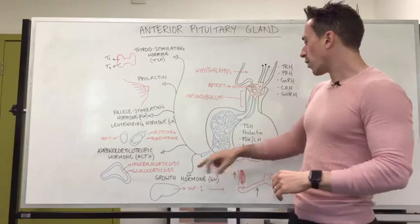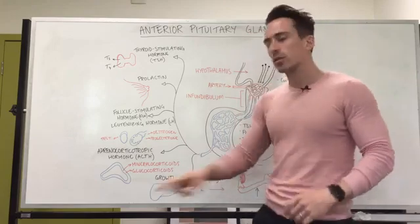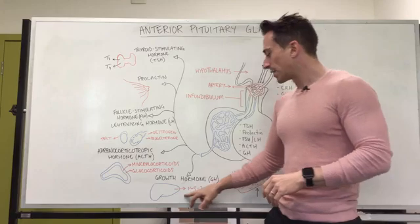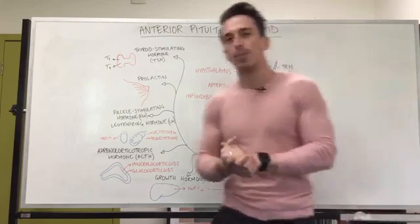All right, what about growth hormone? So growth hormone can do a couple of things. Predominantly, it stimulates muscles and bones to grow. It can stimulate the liver to release something called IGF-1, which is insulin-like growth factor, and this has a very strong role in muscle growth as well. So these are the predominant hormones that are released from the anterior pituitary gland.